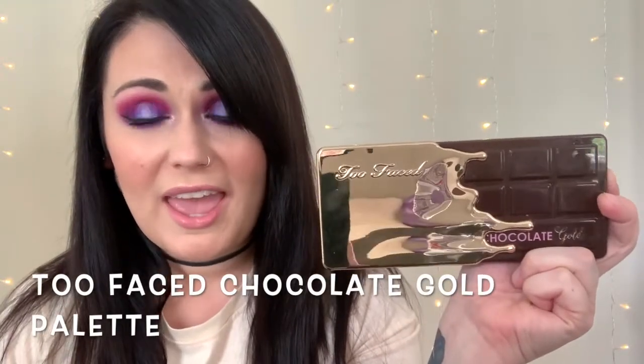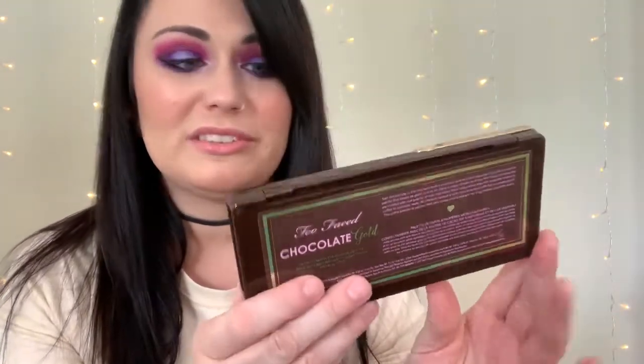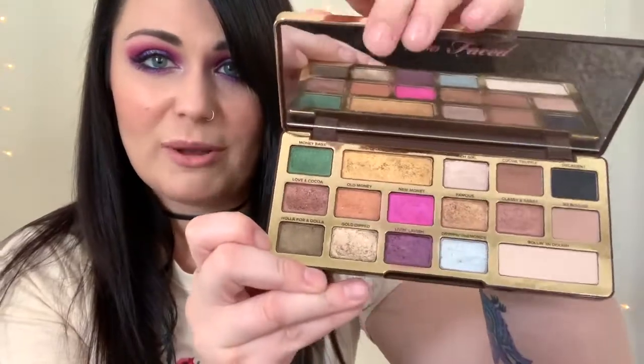Coming in at number 2, it's kind of funny because this brand is so hit and miss with eyeshadows, but I personally use this one quite a bit. This is the Too Faced Chocolate Gold palette, and I just love the packaging on this. It's like a chocolate bar dipped in gold, super cute. It smells like chocolate because they use cocoa powder and real gold in the eyeshadows. Not sure how much I believe that, but I use this one quite often.